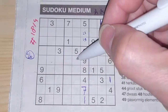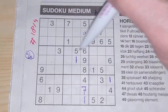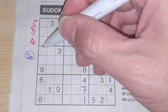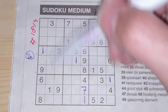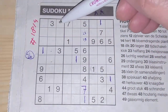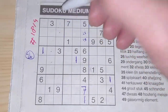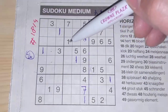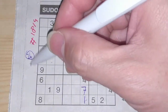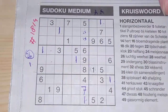We see here 1, no 1 there, 1 should be there. 1 in this row, 1 in the middle row. So in the row above, the only 2 places for the 1 should be here or there. We see here 1, no 1 there, 1 should be there. 1 in the first column, 1 in the second column, so in the third column, the only 3 places for the 1 should be here, here or there. We see here 1, no 1 there, here 1, no 1 there, the only place for the 1 should be there. And all the 1s are used, I can see, yes. All the 1s are used. Digit number 1, alright.